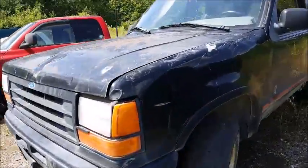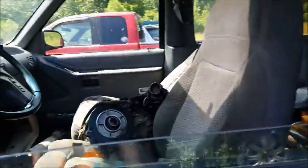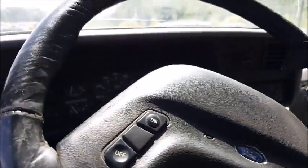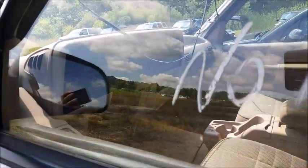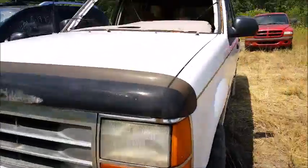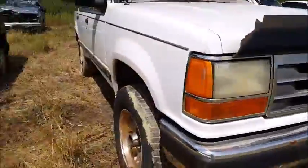First gen Ford Explorer. Never really have had a real close look at one of these. This one's a little 2-door automatic. Oh, seem like they're pretty cool. There's a 4-door. No key. Oh, no steering column either. Pretty cool.